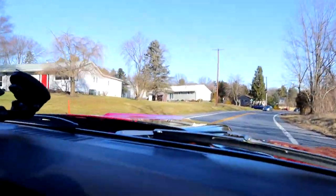Check the car out, taking some curves. Yeah, it's not the best handling car. Everybody's used to modern drivetrains and all the technology that goes into vehicles. This is visceral, man. There's no power steering. There's no buffer to anything. It's got disc brakes up front.